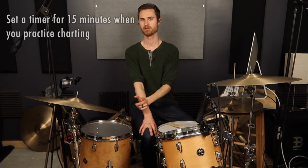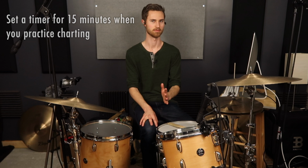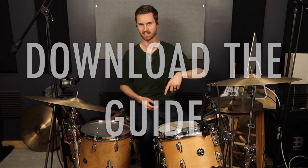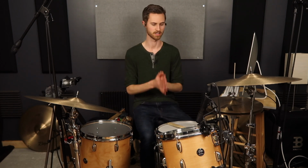One additional tip, set a timer for 15 minutes while you chart, and just having that deadline will actually help you a lot in condensing it. And of course, in the guide, go download it. In the guide, you'll find a lot of additional tips, exercises, action steps, and tons of examples, just visual stuff of all of this, so it'll make a lot more sense.